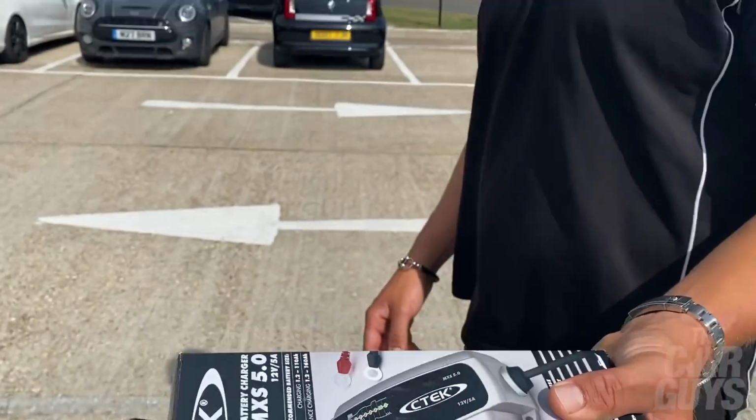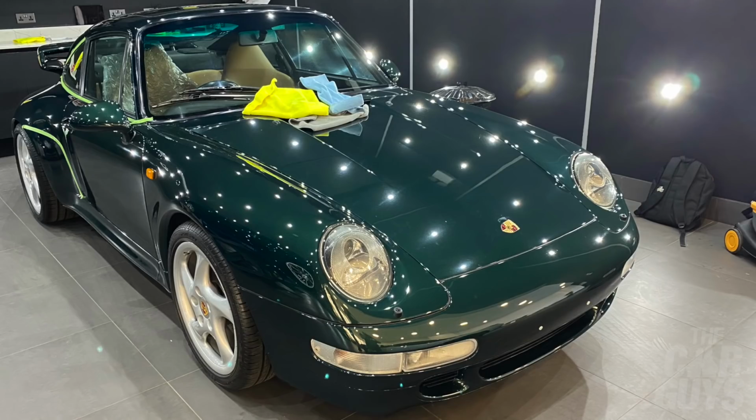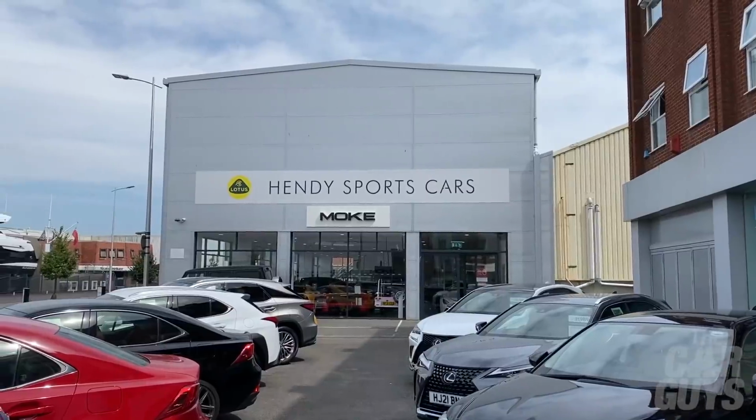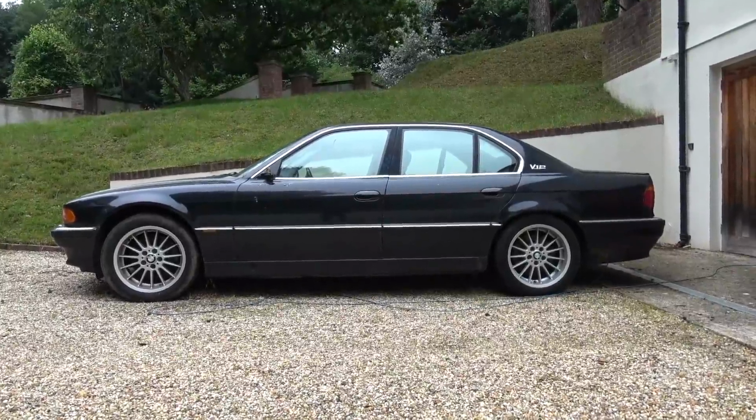Number one, I've got to go over to First Choice Detailing and drop off a battery charger for my 993 Carrera 4S, and also check out that car and see if the work is progressing nicely. I've also got to pop over to Hendy Sports Cars in Poole, because rumours are the Lotus Elise Final Edition may have arrived.